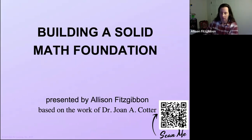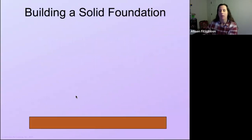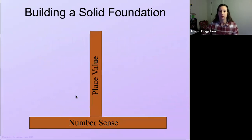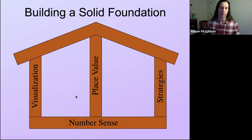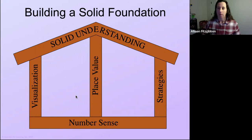So with that being said, let's start talking about building a solid math foundation. Okay, I like to think of math as like a house, right? If you put on your bottom layer, the whole foundation is going to be number sense, and then we have place value, and then visualization and strategies. With all of these things in play, you're going to get a solid understanding of math. Okay, so I'm going to go through what I mean by those throughout this presentation.